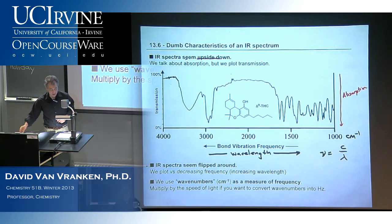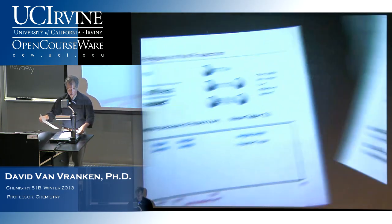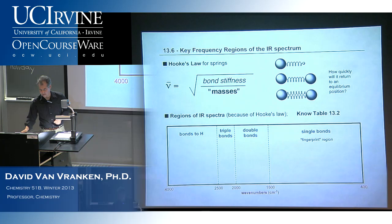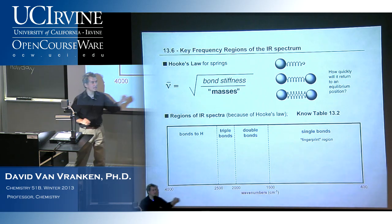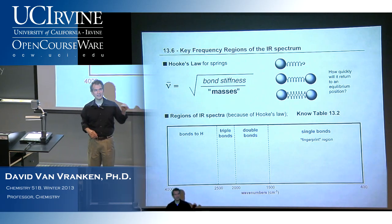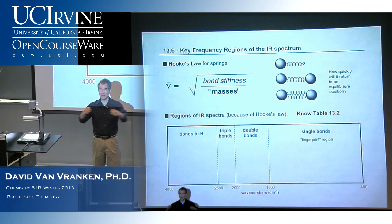Okay, so let's talk about what is it that causes those absorptions at the level of bonds and atoms. What is it that's making a molecule either absorb or not absorb in the IR spectrum? And this is the basic laws of physics. So there's this Hooke's law for springs that tells you that the vibration frequency depends on some kind of a force constant for the spring. Stiff springs vibrate very quickly. Floppy springs vibrate very slowly. And it also depends on the masses you're pulling.